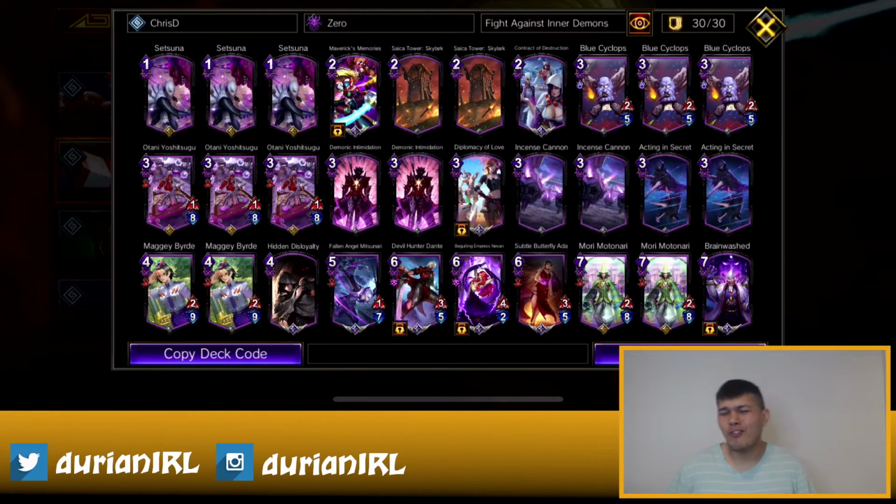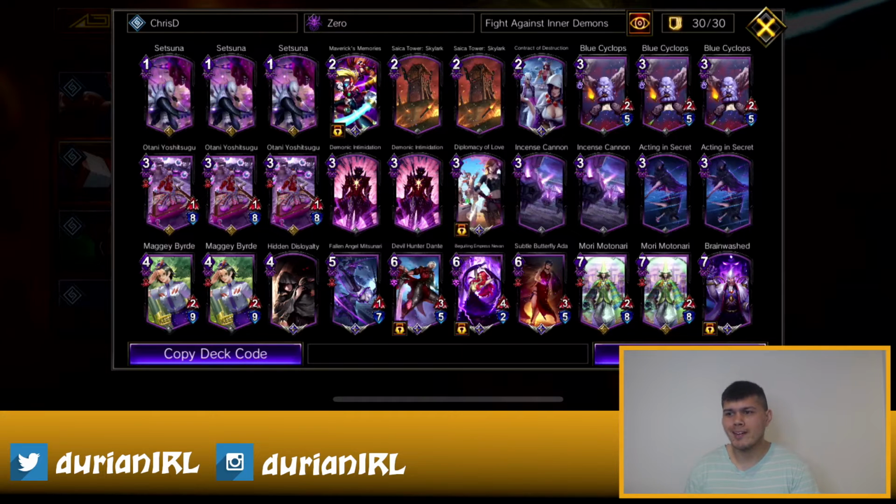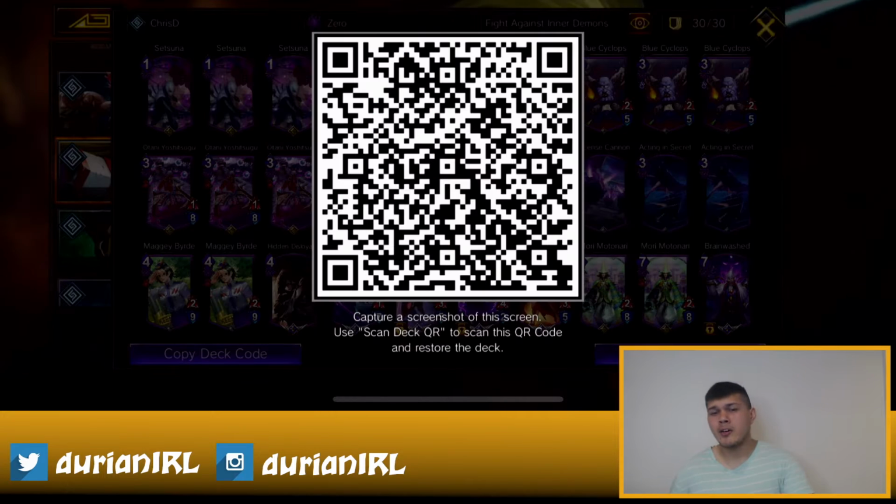Alright, our last deck for today is going to be Slow Purple Fight Against Inner Demons. This deck is brought to you by PA Chris D on Twitter, Christopher_D on Twitch. Find him streaming some Teppen, talking about Teppen. Fantastic player. He played this during the qualifiers and did very well. I think that this list still holds up, even though it is a little bit more tuned for the Ashura Senku nonsense, which we don't really get to see as much these days, especially on ladder, but it's still a solid deck. Here is the QR code.